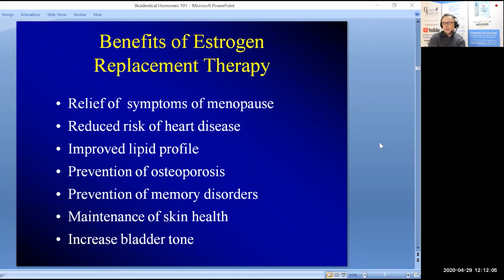So, benefits of estrogen replacement therapy. This is what I would like Karl to jump in at. Karl, what's the number one chief complaint of women that are seeking hormone replacement in your office? What is their chief complaint?